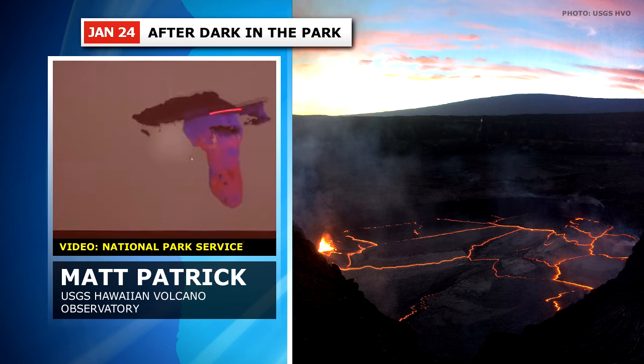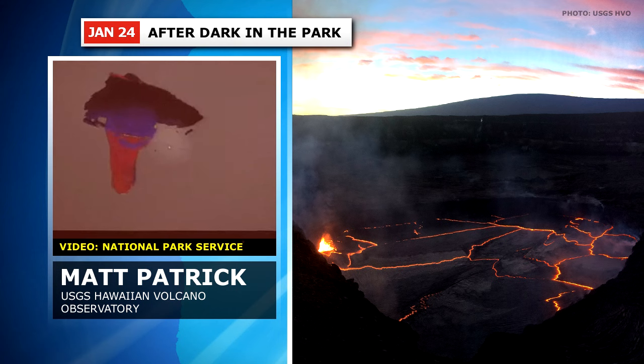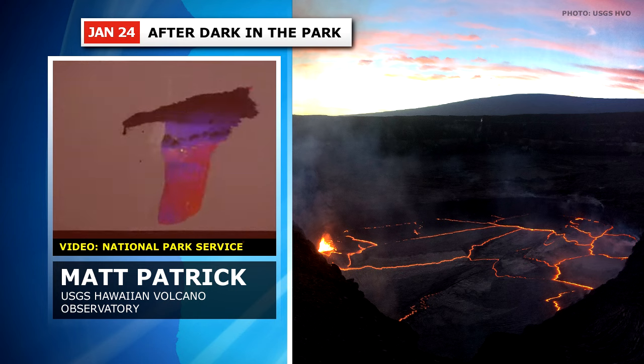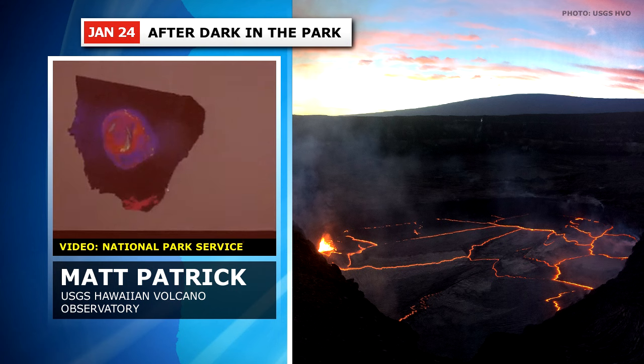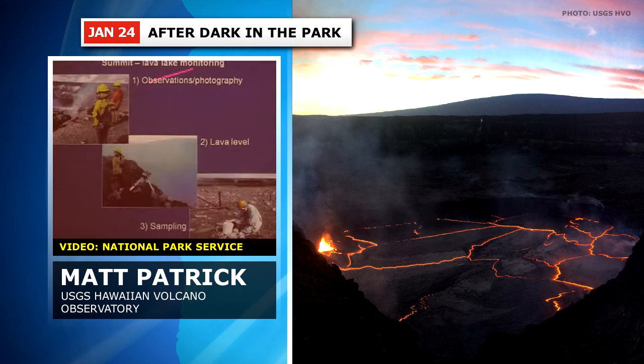Here's the floor of Halema'uma'u crater, and here's the upper part of the Overlook crater. You can see it has these inner ledges here, and then it has this kind of near vertical shaft here. So the volume of this empty crater was something like 2 million cubic meters. Thanks to Google, that's the equivalent volume of two Empire State Buildings. So we were able to measure the dimensions and the volume of the crater just based on thermal images.